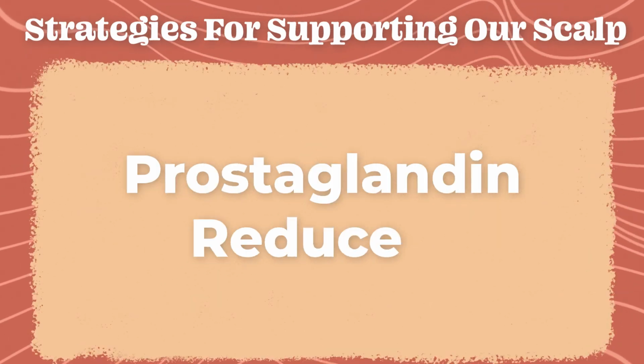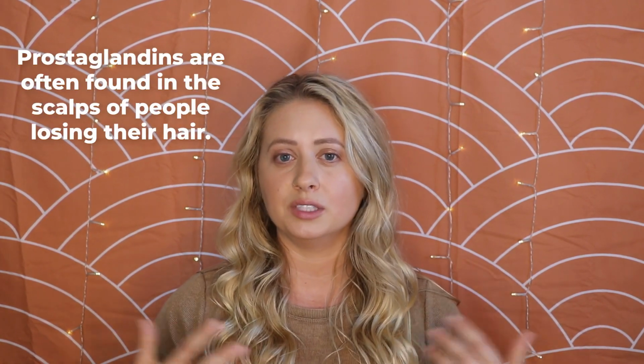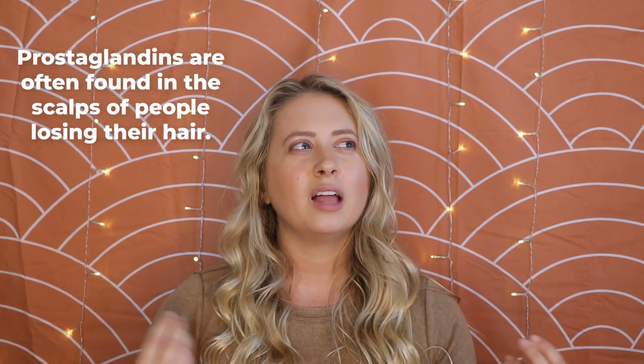The second thing to be mindful of is prostaglandin reducers. So you're probably like, prostaglandin what? But prostaglandins are found a lot of times in the scalps of individuals who are losing their hair or experiencing alopecia. Prostaglandins are kind of like hormone-like compounds that our body makes when there's a lot of inflammation in the body, and prostaglandins have been shown to cause hair loss.